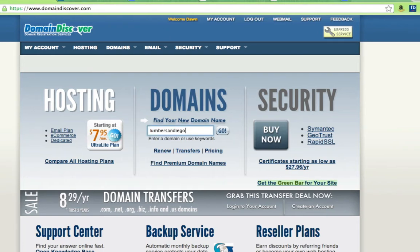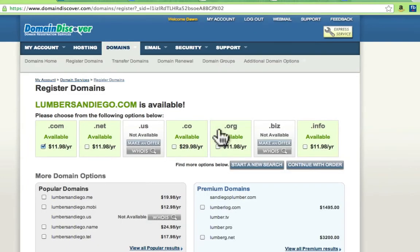Let's just do Lumber San Diego. I'm just pulling an idea out of my head here. Let's say you have a lumber shop in San Diego. .com available for $11.98 a year. I mean, that's pretty reasonable, right? So this is basically what you do.